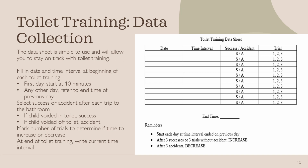Now, for each success and each accident, make sure you're marking off which trial it is. So for example, we are starting from day 1. The date is 11/11. Your time interval is 10 minutes because you're just starting. For the first 10 minutes, it was a success, so you're going to circle the 1. The next 10 minutes, it was another success, so you're going to circle 2 on the next one below. And lastly, we have trial 3, where it was another success, and you're going to circle trial 3, which means you get to go up in time to 15 minutes.